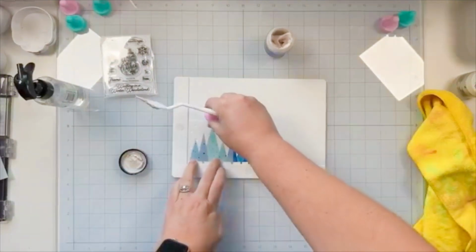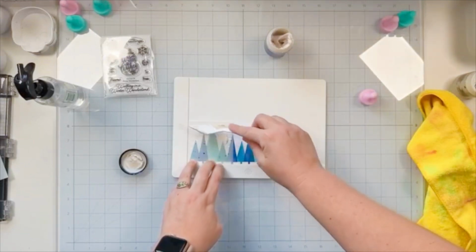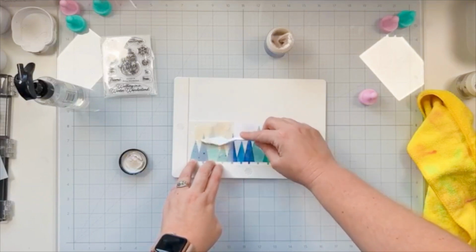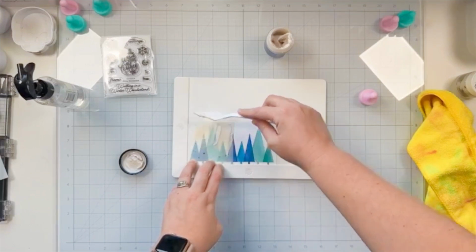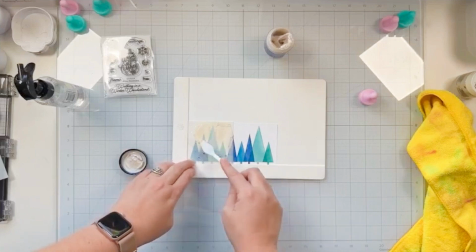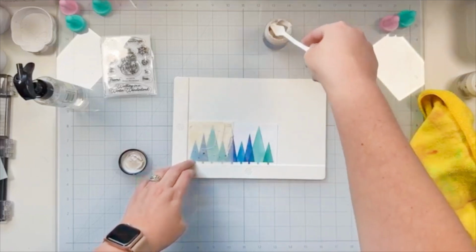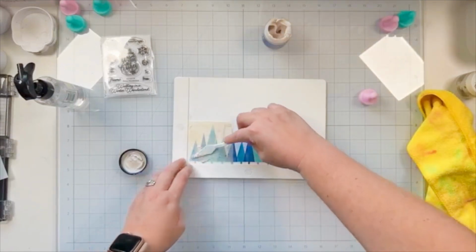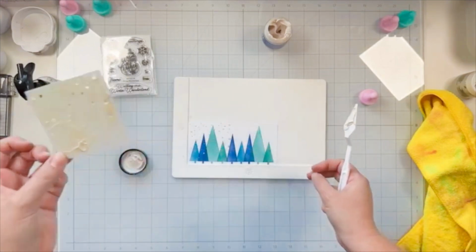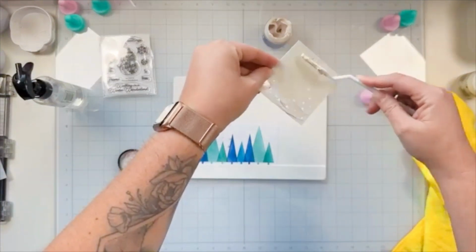Okay. So I'm gonna hold this in place. I don't need that much. And I'm just gonna use the back of my palette knife to put this through. Try not to get it. I should have put a mask here. I knew this would happen. It moved? Okay, it moved. I'm gonna pick it up. Whew. That doesn't look bad.